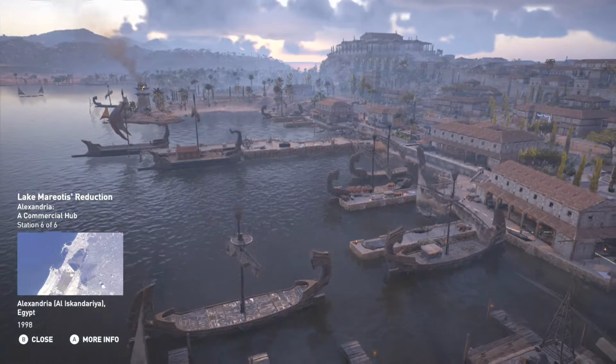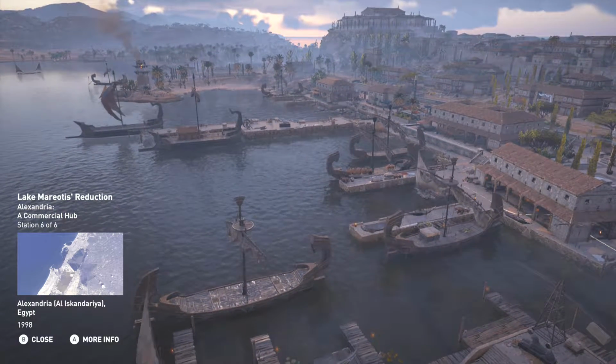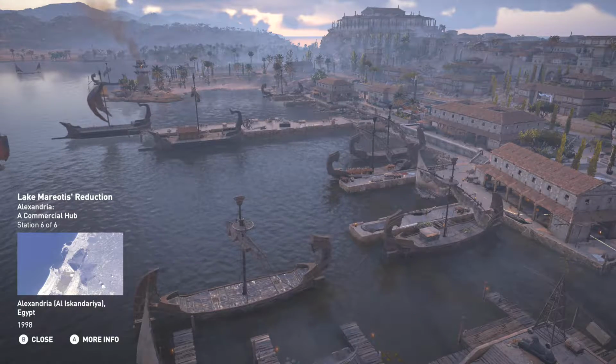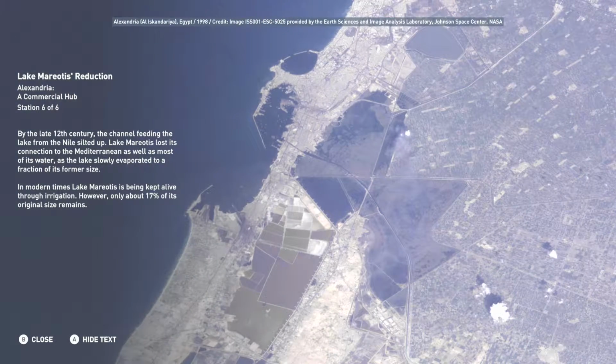By the late 12th century, the channel feeding the lake from the Nile silted up. Lake Mareotis lost its connection to the Mediterranean, as well as most of its water, as the lake slowly evaporated to a fraction of its former size. In modern times, Lake Mareotis is being kept alive through irrigation. However, only about 17% of its original size remains.